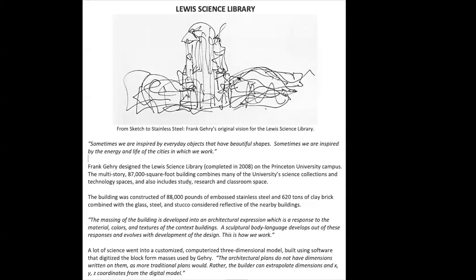So now we're going to look at a couple of places by one of the architectural geniuses, Frank Gehry. In researching the Lewis Science Library, which I photographed on the Princeton University campus, I came across what someone had preserved, which is this original sketch. So this is Frank Gehry's kind of back of the envelope.